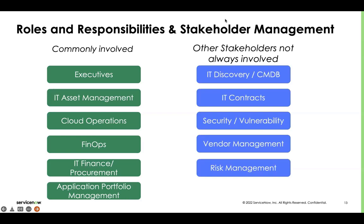And then there are some other stakeholders or other teams that you should also be keeping in touch with: the CMDB or IT discovery team, risk management team, security teams. These teams can also benefit from the information that you have in the IT asset management organization.